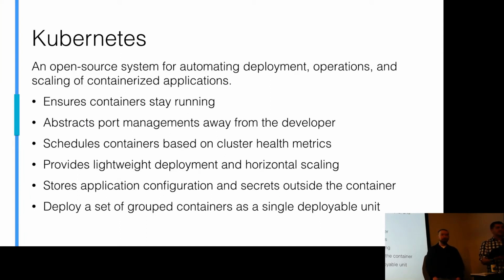So that's where it needs to be stateless for us, so that we can scale up and add more containers, and it's not really affecting anything else that's already running as far as that exact container.